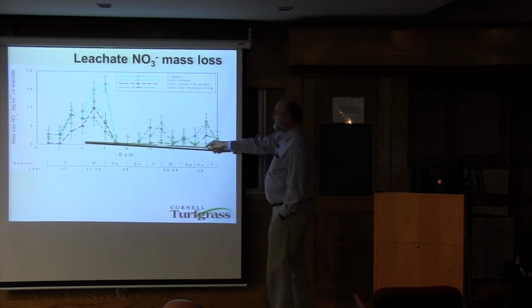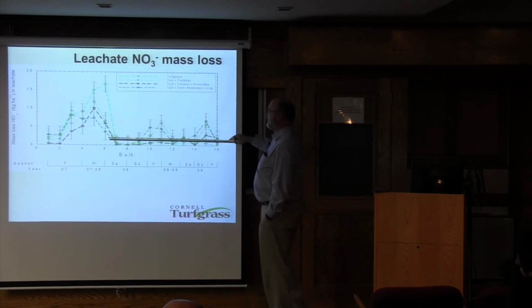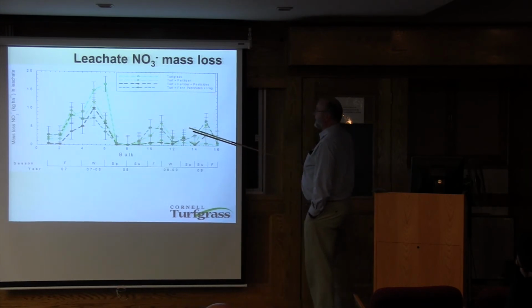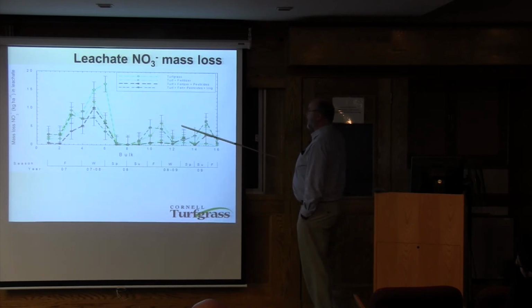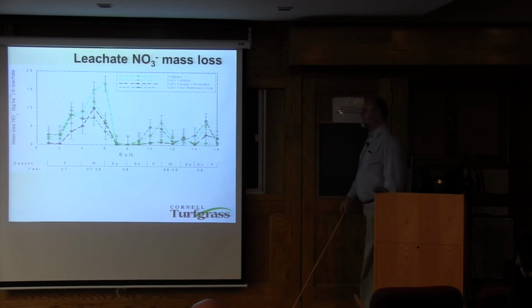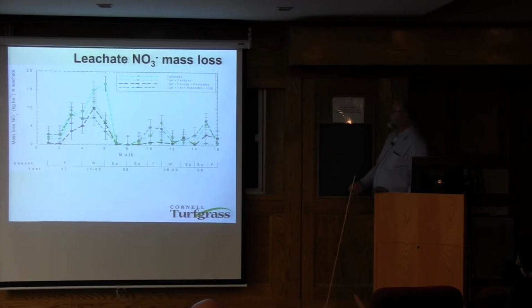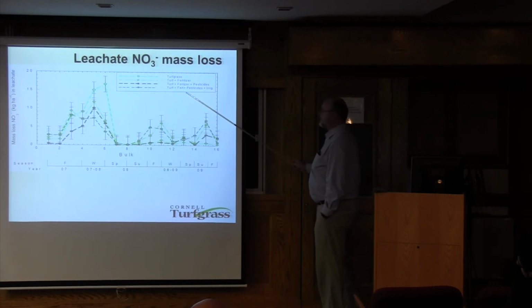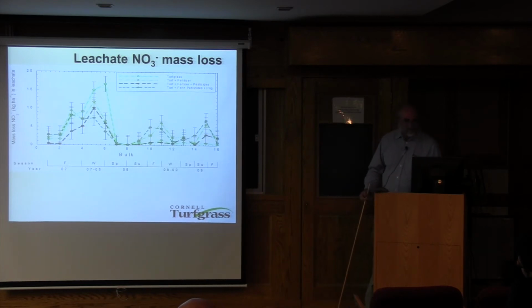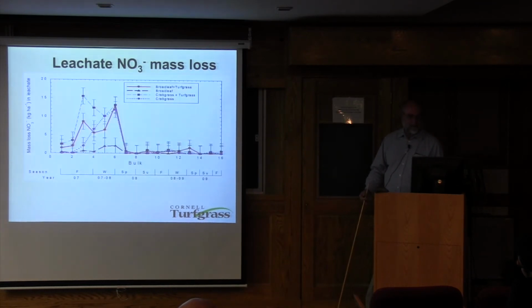Then after this establishment year, even though these were sod, there were a couple peaks later on, and sometimes some treatment was slightly higher than the others, but there was always a baseline amount coming out of these, and sometimes ones higher, especially with irrigation, and we'll certainly show that in runoff. So that's what nitrate leaching looked like.